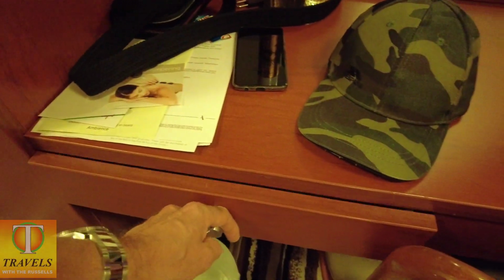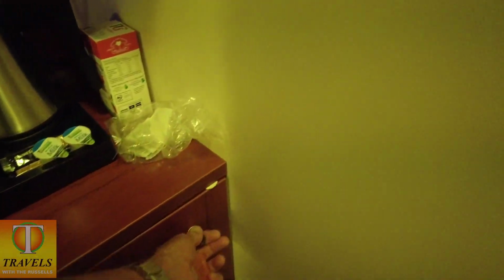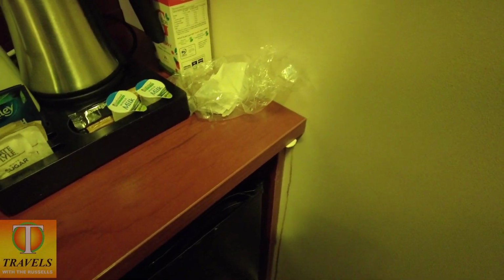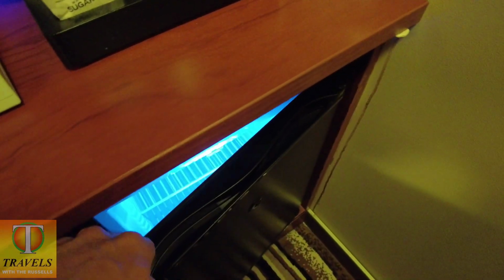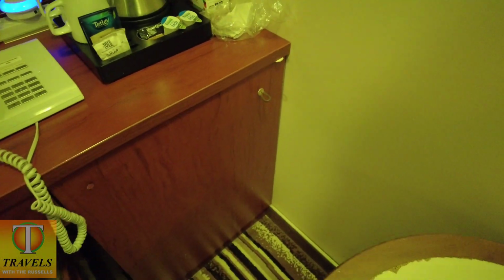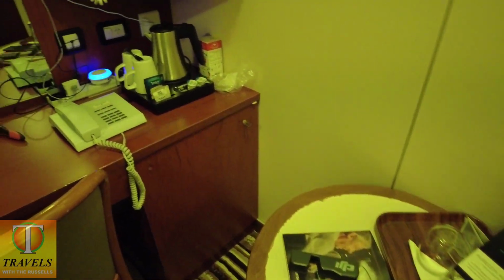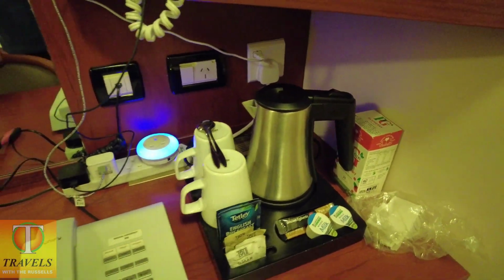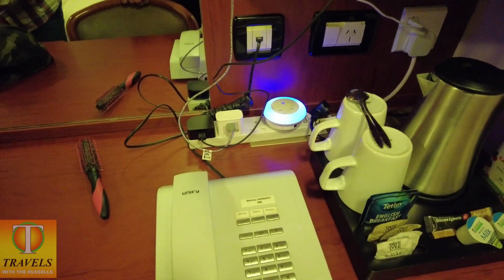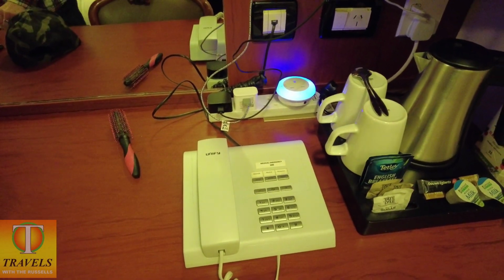Again, more drawer space, and people have been asking, there is a fridge in there, a reasonable little fridge, kind of a standard cruise fridge. So there is one in the cabin here. Little table, tea and coffee making facilities, replenished every day. Telephone and contact reception, or other cabins if you wish.